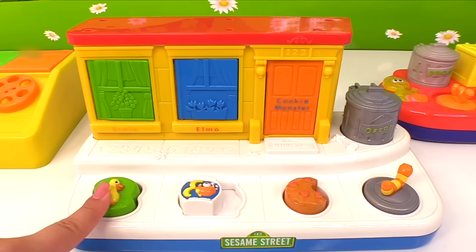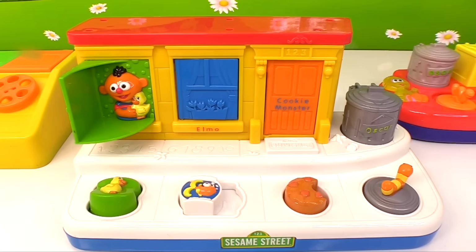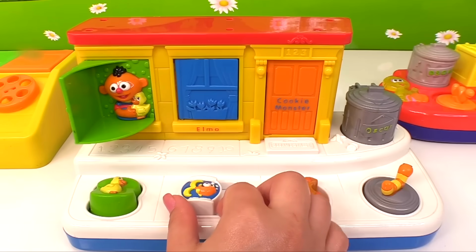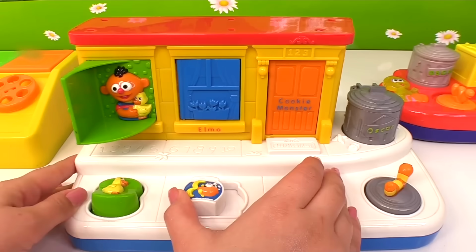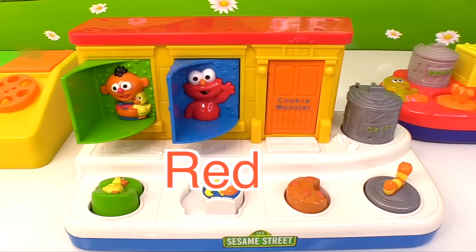Here we go with the green yellow rubber ducky. It's Ernie, and he's holding a yellow rubber ducky. Rubber ducky, you're the one. You make bath time so much fun. Next, let's try the fish bowl with the goldfish. Let's slide this one over. Whoa, it's Elmo. Elmo's red.